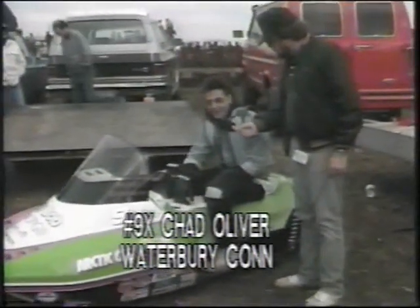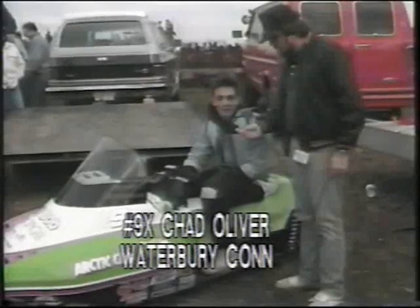We're here talking with Chad Oliver from Waterbury, Connecticut. Chad, you've got quite a fine-looking machine here. You want to tell us a little about it? Well, it's a 650 Wildcat from Arctic Cat. It's not exactly stock colors on it. Big Bob Goodrow did the color scheme. It's a mod stock snowmobile. That means it's stock appearing, but anything else goes.